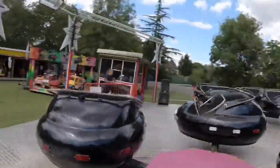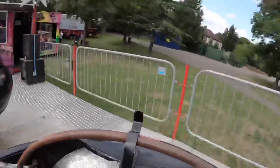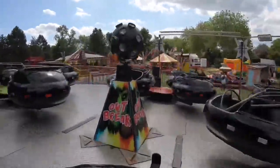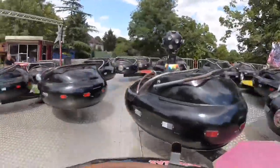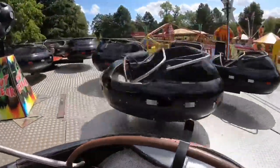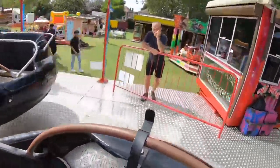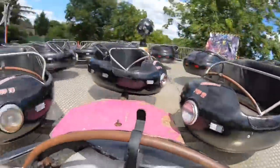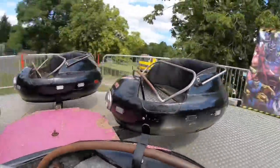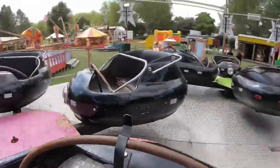Woo! No seatbelts on this thing. Whoa! I'm holding on for dear life. Woo! Oh my god. Oh, it's intense, man. Woo! Oh man. Oh, it's one of the most intense rides I've been on for a while. Oh man. Woo! Oh my god. Woo!